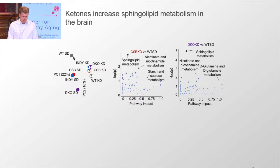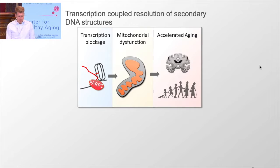And what was really striking, when we do untargeted metabolomics in the cerebellum, this loss of DNA repair and loss of Indy transportation leads to almost identical metabolomic profiles. So they're completely overlapping here. And when you knock out both, you see a greater exacerbation of the metabolic consequences. So this was really interesting. And the ketogenic diet increases sphingolipid metabolism, which is involved in myelination. So this suggests that maybe we are indeed doing something about the phenotype.